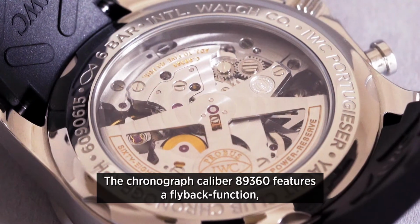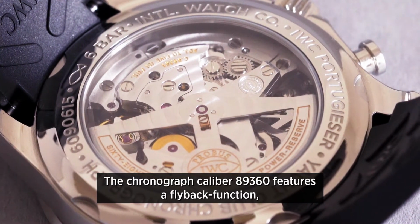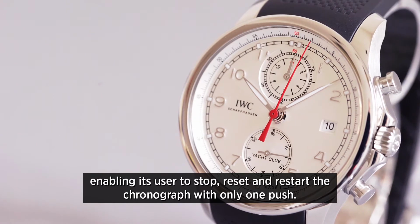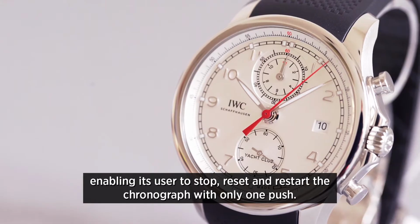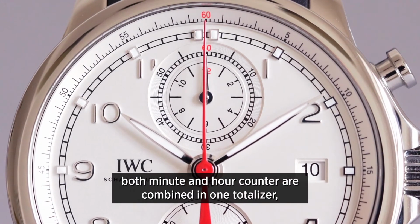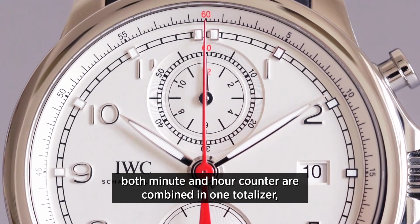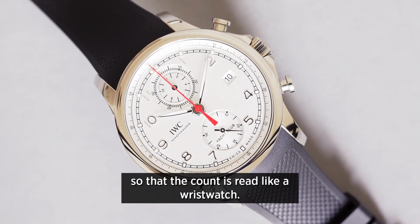The Chronograph Calibre 89360 features a flyback function, enabling its user to stop, reset and restart the chronograph with only one push. Similar to Omega's Calibre 9300, both minute and hour counter are combined in one totalizer, so that the count is read like a wristwatch.